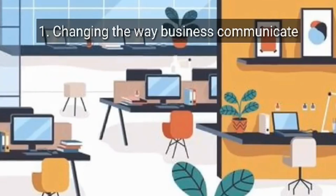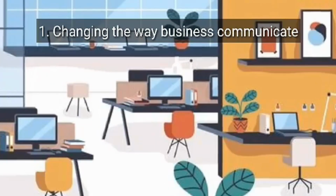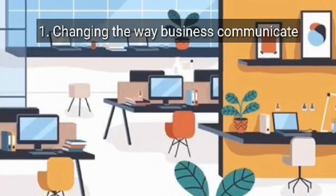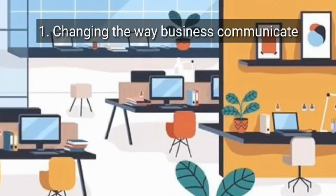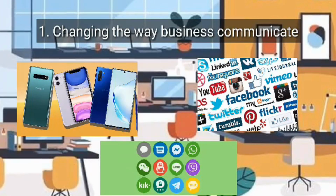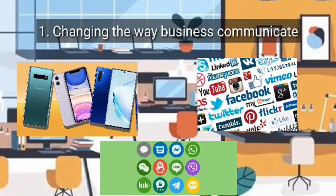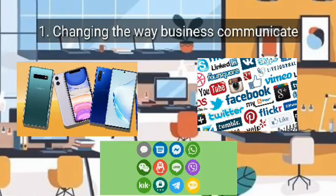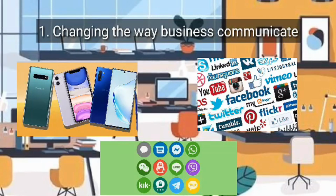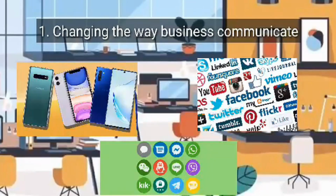Number 1. Changing the way businesses communicate. Technology has changed the way people used to communicate in the modern workplace. The arrival of smartphones, social networking sites, and chat apps has brought communication to a new level. Because of these changes, communication at the office becomes faster, instantaneous, more deliberate, collaborative, and unified.